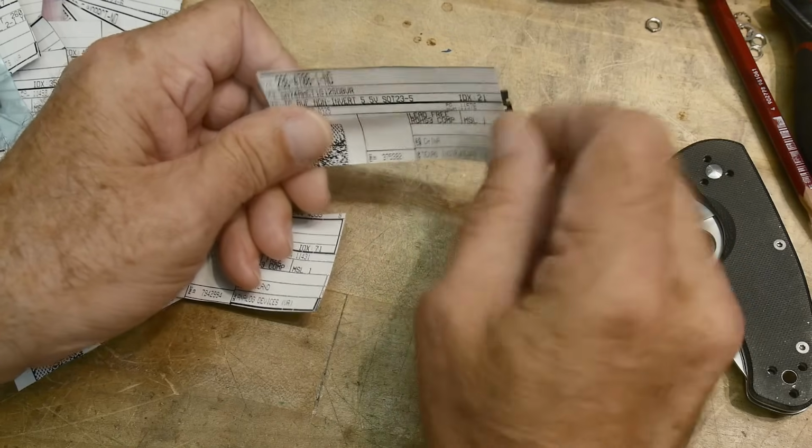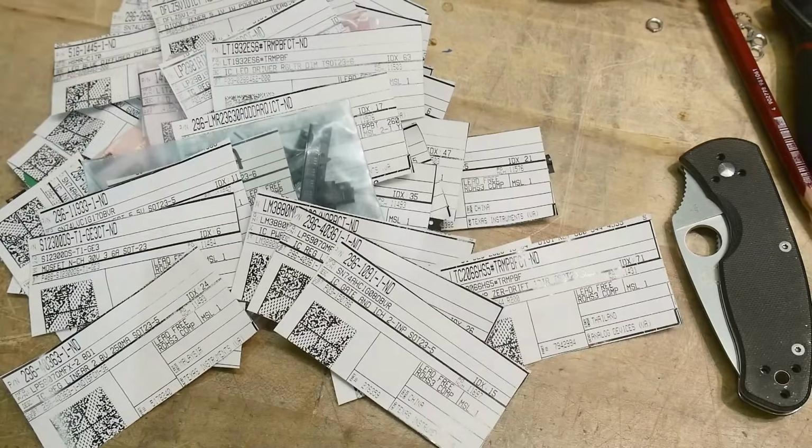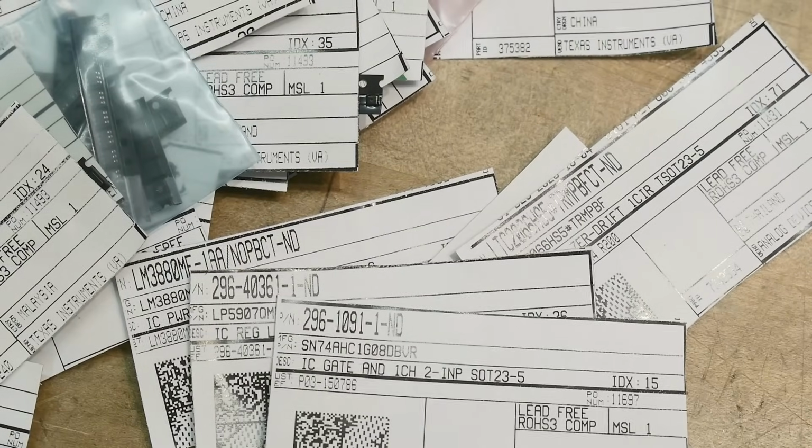You get one little tiny gate. It's just like one gate. That's pretty cool. Anyway, there you go. We got a whole big pile of them for $10. I think that's a big score there. So yeah. We will be set to go for chips of the day for quite a while.